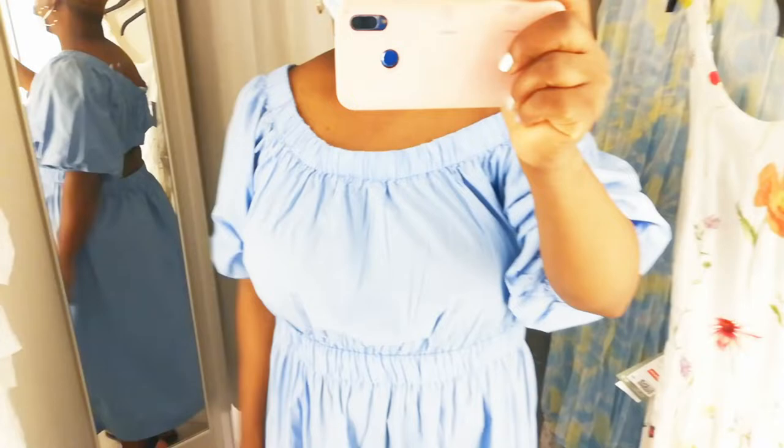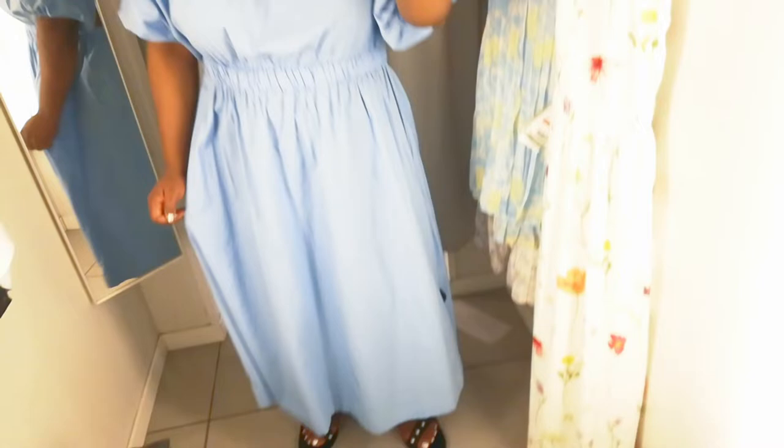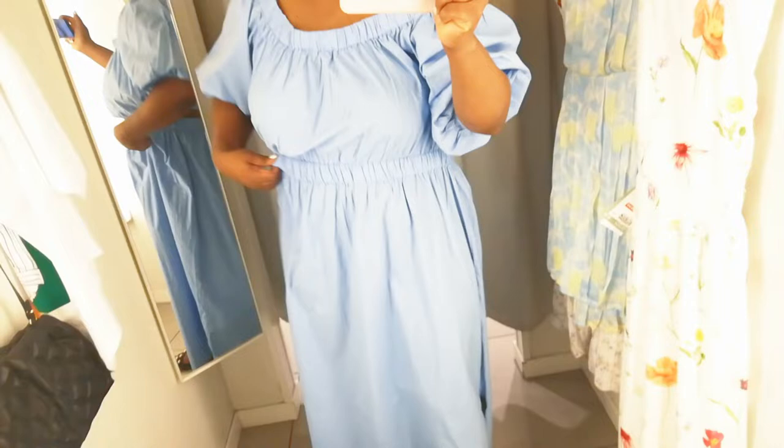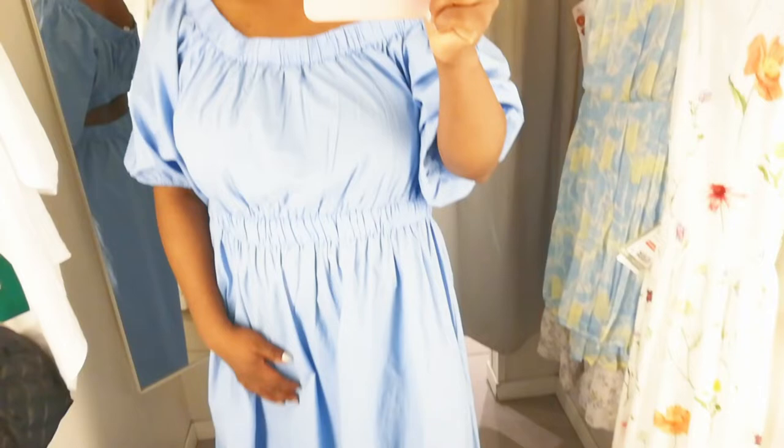This baby blue midi dress, you can see the cutout at the back, lovely, elasticated at the neckline, with the puffy sleeves, lovely dress, and they have it in different prints, so it depends on your style. Gorgeous with flats, sandals, you're ready to go, even with sneakers, so it depends on where you're going, your style. Very plain, simple dress, but efficient and elegant at the same time.